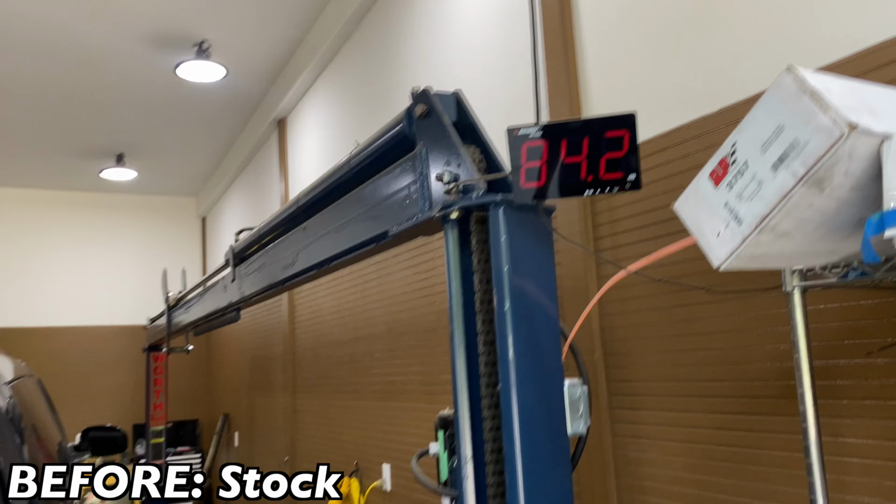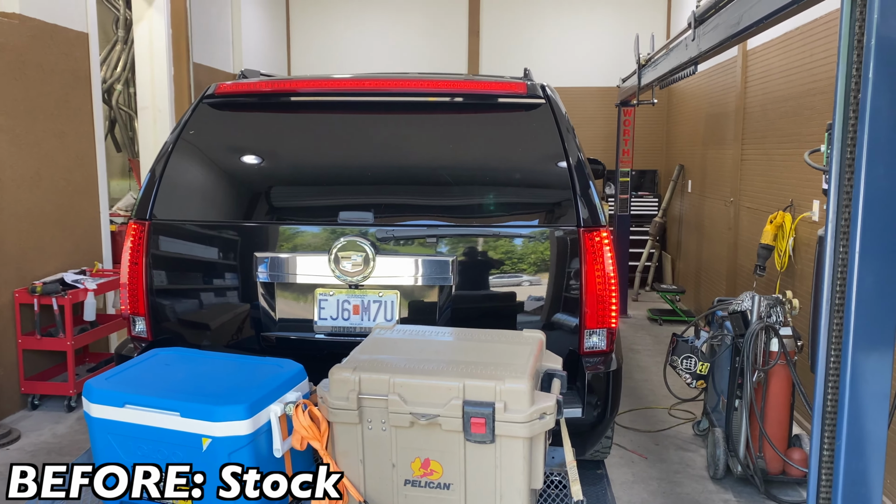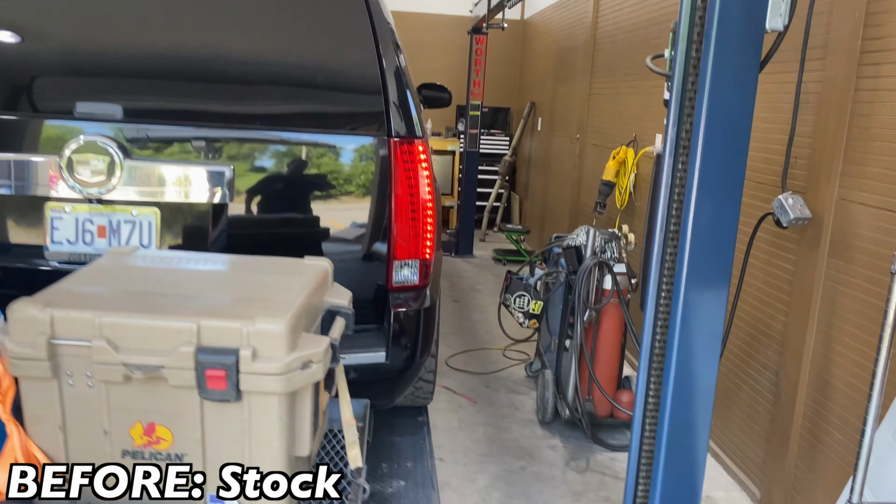Here's sound decibels. Again. Right at 88. Again.